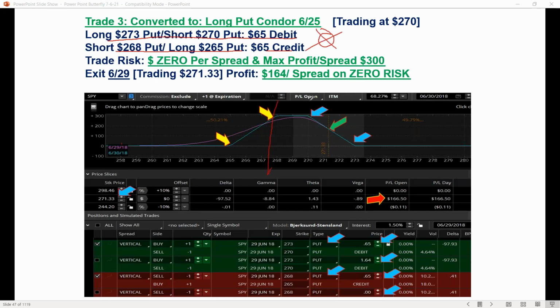Now, if it was to go out between these two spreads, the short strikes, this would make $300 on zero risk. But now you can just kind of kick back. You don't have to worry about it. And this ended up going out right here. So we took it off with $164 profit. So it's traded at 170, 133. So 164 on zero risk, take that all day long, right?